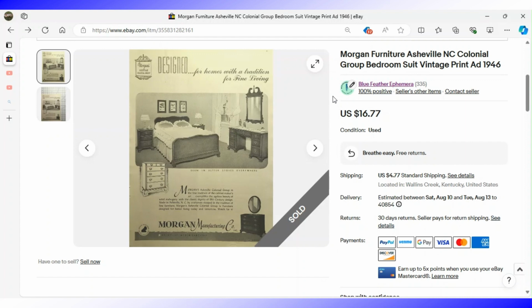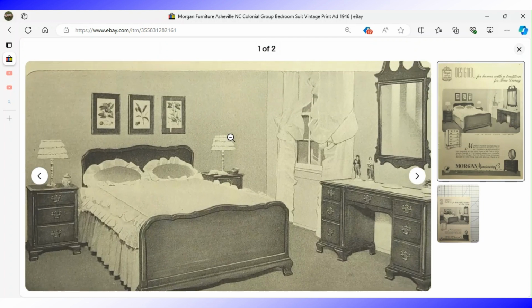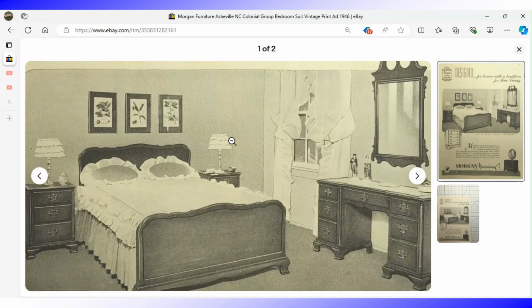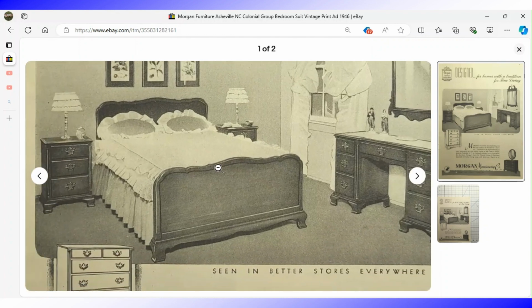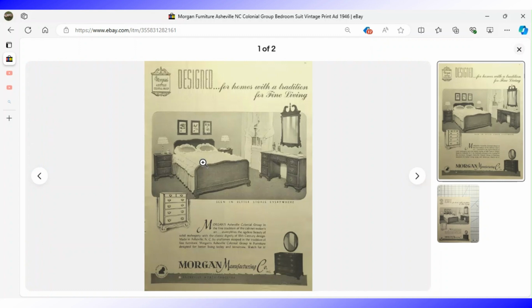This ran in House Beautiful magazine. So this is the second ad this week so far from House Beautiful, 1946. And in this ad, all that you're looking at here is a colonial style bedroom suite, and it shows you the different pieces, the mirror and the dresser and the bed and nightstands, and that's all it is.